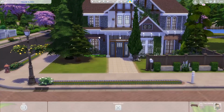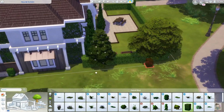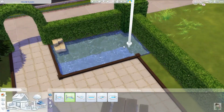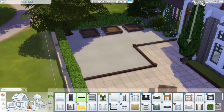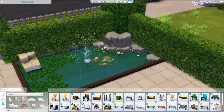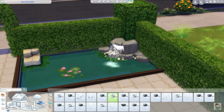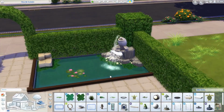So I decided to use these little walls here, which I think are in the Romantic Garden Stuff Pack, which is actually one of my favourite stuff packs, obviously because it's to do with landscaping. But I did go ahead and use them around this little pond that I built in the end as well. So I'm used to building quite big ponds normally because I've got so much space on the outside of the lots. But this time, obviously being smaller, I wanted to create a small sort of pond with a little water feature, and I also used those little walls on the outside of the pond too.